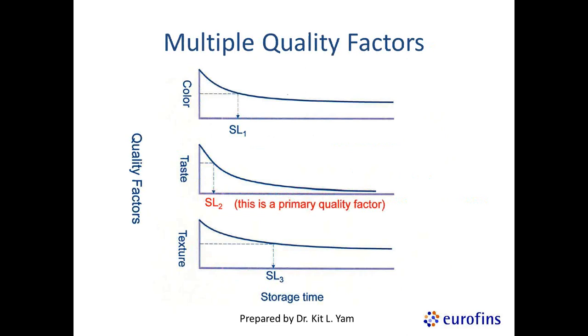So the quality factors that are on these graphs, you'll see, are organoleptic type factors. So you see color, taste, texture. Now, over the course of time, over the same course of storage, you'll see that the texture is the most stable, color is next, and then the taste is the least stable. So that becomes your primary quality factor because the taste is going to be the first thing to go.